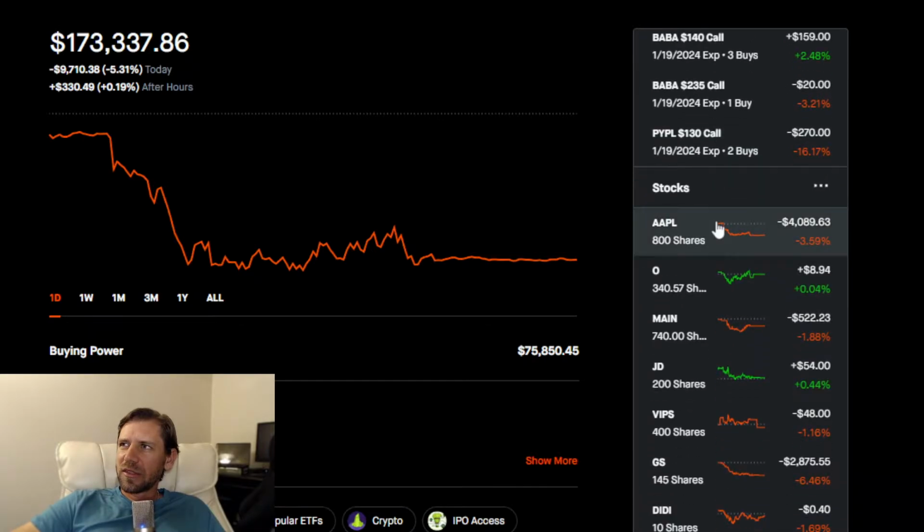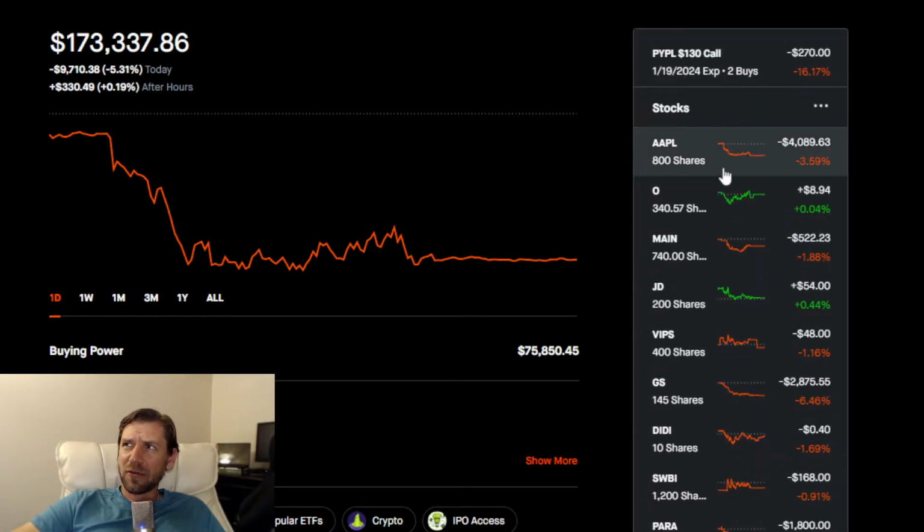Here, the equity position starting with Apple. You can see, minus $4,000 just from Apple. It's a big red day. But I bought some extra shares today near the lows, and also one of the put option contracts executed, so I got an extra 100 shares from that. Realty Income was about even, which is alright.